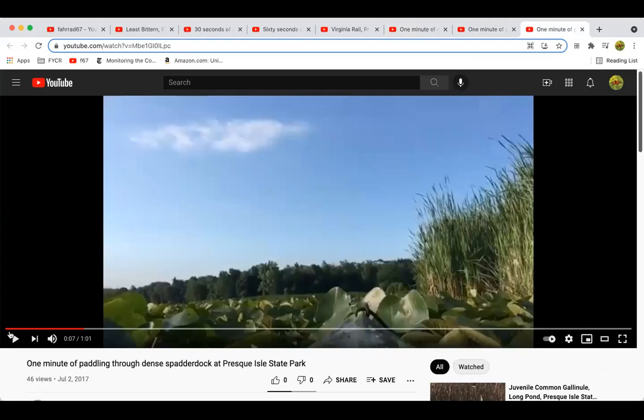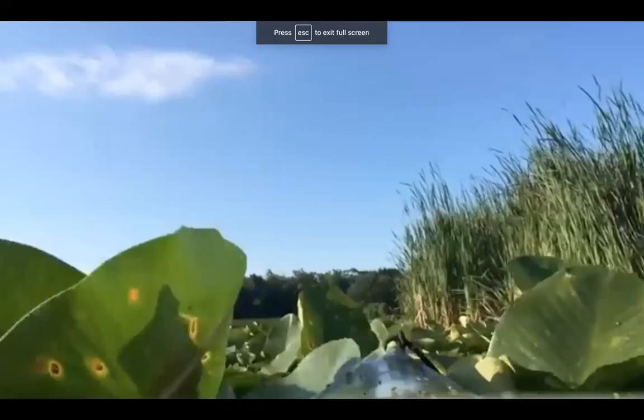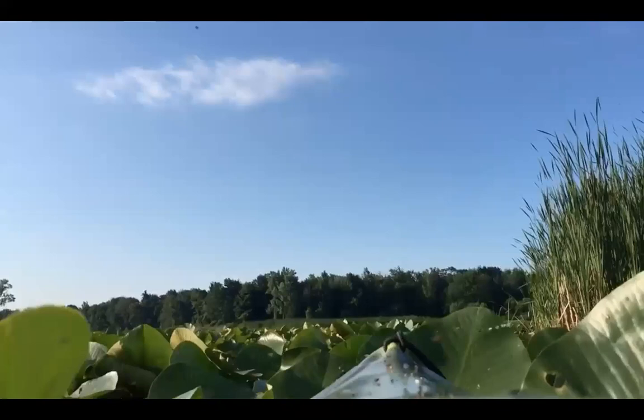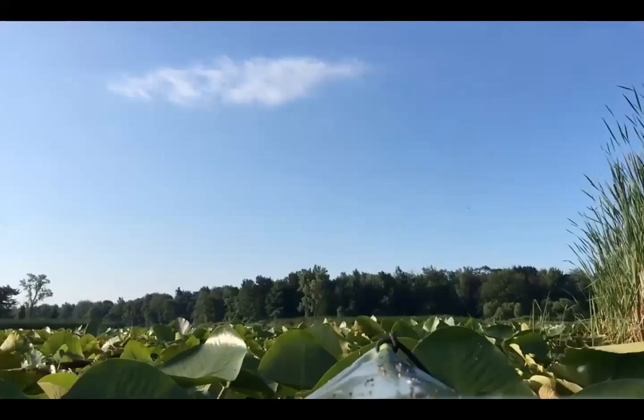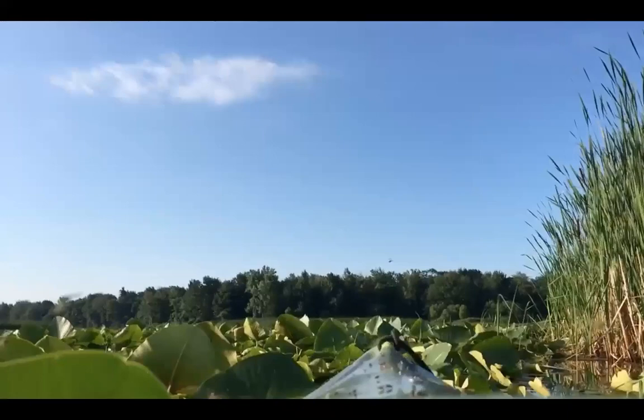So here's what it's like kayaking when you're not in the open water. And so this is spatterdock. It's the easiest of the vegetation to kayak through. And I'm putting all my strength into every stroke. And so I got to go all the way to the tree line because that's where the bitterns were nesting. I'm pretty sure this is Niagara Pine.